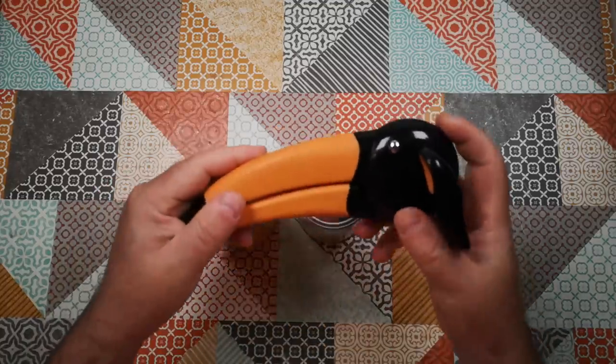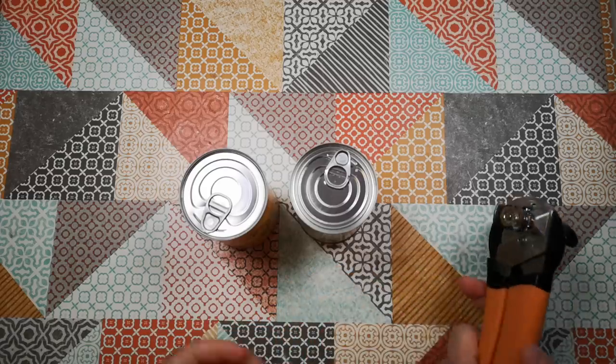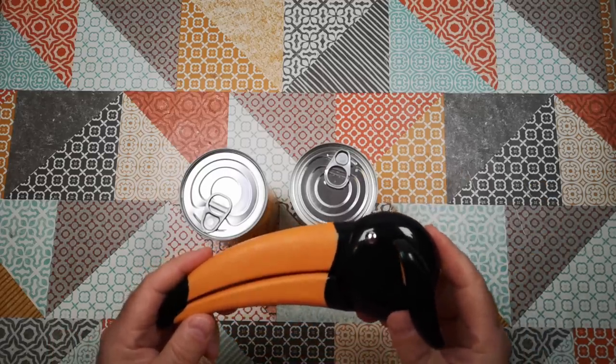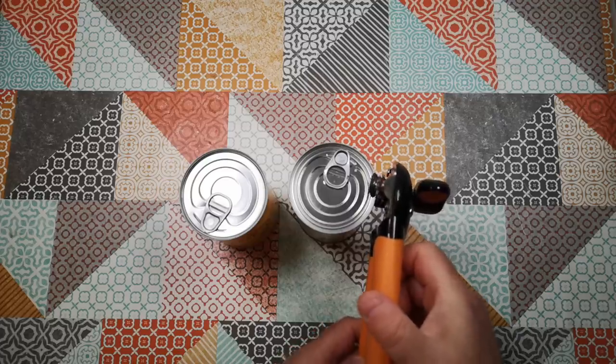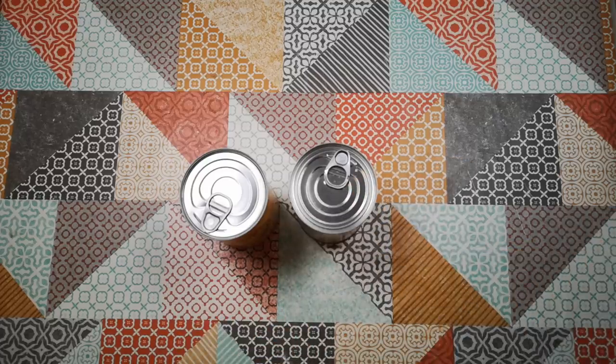Now, normally on a two-can special, I would use the two-can can opener. But I've got some bad news for you, really. And that's, this can opener is just not a very good can opener. It doesn't open cans very well. And I'm sure some people will tell me that's because I'm using it wrong like this and I should be using it like this, but that's incorrect.